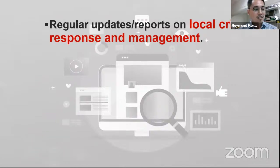First, regular update reports on local crisis responses and management of the LGUs. About 60 to 70% of their activities or postings in their social media accounts, particularly on Facebook, had been focusing on their efforts, initiatives, and other activities to address the current public health crisis. Other updates also include public issuances that include guidelines, protocols, and executive orders in terms of how they should implement the enhanced community quarantine.